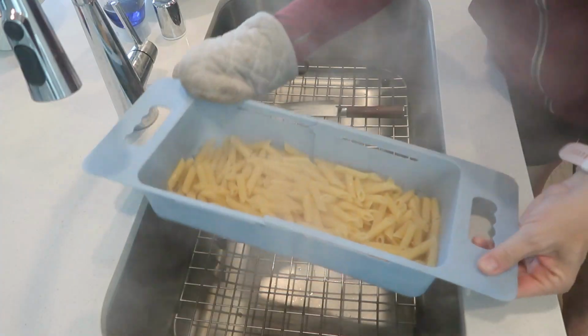So once my pasta is ready to go, I go ahead and I just drain it. I don't rinse it.